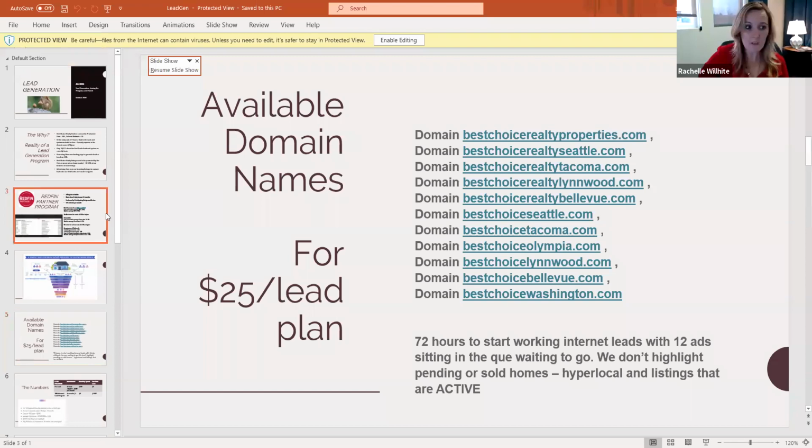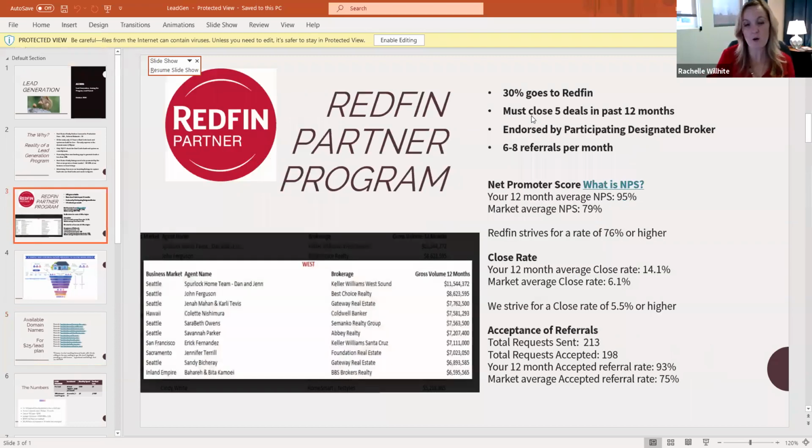If you do have the five closed transactions in your past 12 months, and you are not a Redfin partner program, let's get you on that. There's no harm in signing up and getting that going. It comes through the Redfin website, the Redfin mobile app, that comes in that way through the partnership program. You are going to be paying 30% to Redfin. You don't pay Best Choice Realty for that. It's just to Redfin that goes for those types of leads that come in through that portal.